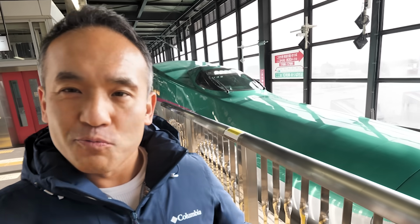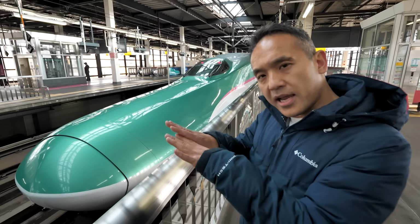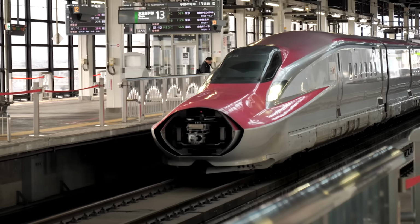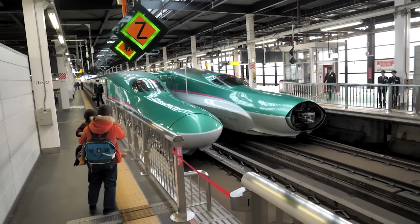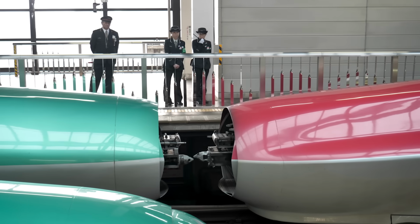Wow, it was like a robot. It was like a Gundam, like in the real world. All right, so what we just saw is that there are two trains kind of going apart, and one was red and one was green. And the red one actually goes to Akita, and the name of the train is Komachi, and that's named after a cute Akita girl. And the green one here is called Hayabusa, named after a falcon. The bird, falcon, is really fast.